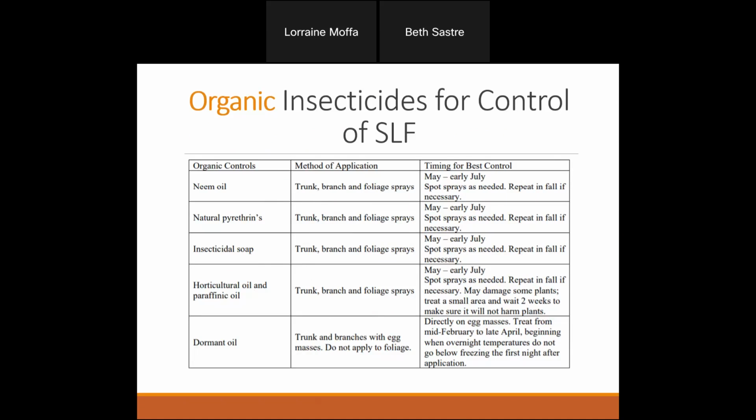And also, these types of organic controls are very specific on how to use them. You will see that the method of application for most of them can be on the trunks, the branches, and the foliage. For dormant oil, it says do not apply to the foliage. Why? Because it can kill or fry the plant if we apply it on the foliage. And then you will see also that the best time to control for each one is on the last column. So most of them are from May to early July. And the dormant oil is very specific to egg masses.